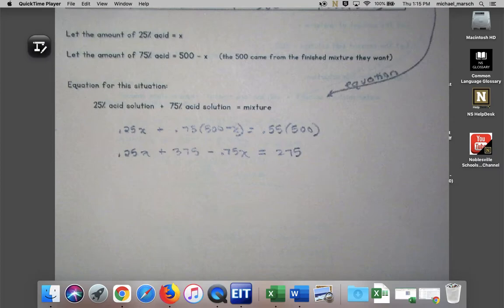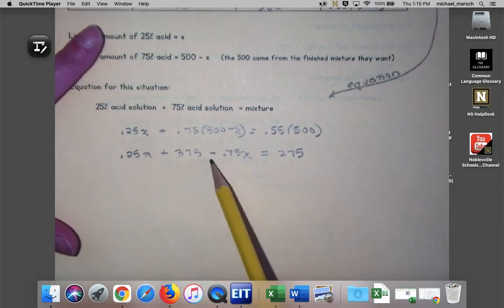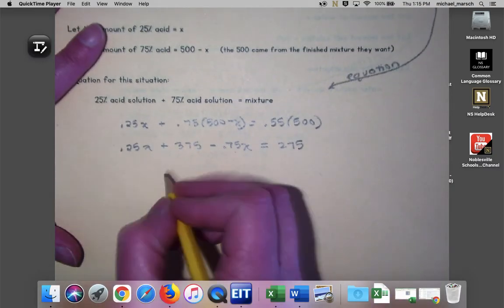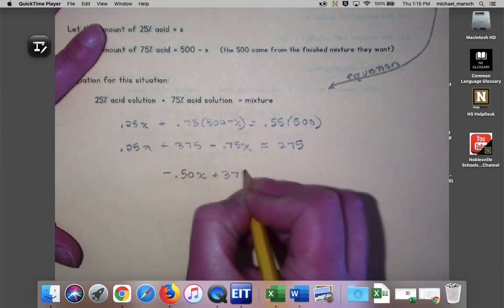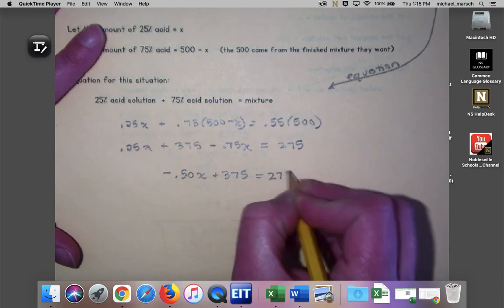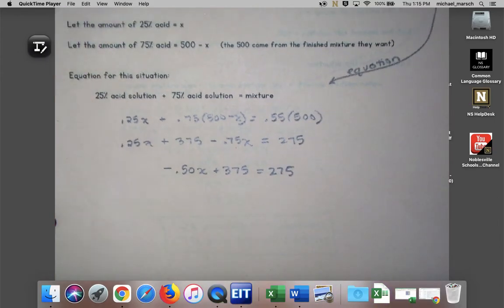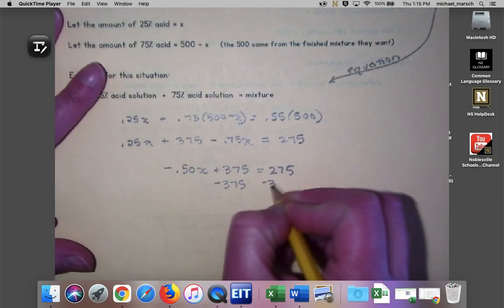So here's where, if you're going to make a mistake, if you haven't already, it's going to be here. What's 0.25 minus 0.75? Negative 0.50x. I don't know what happens when you start subtracting with decimals, and your brain wants to just say 0.5 or add them and get 1, but you've got to remember to subtract. So then I take away this 375 from both sides.